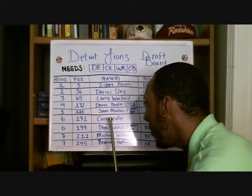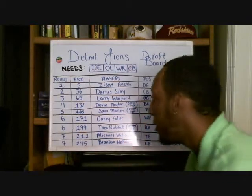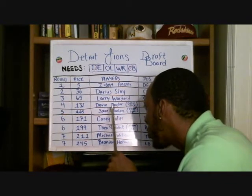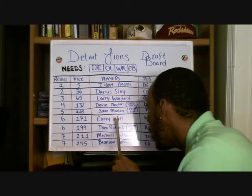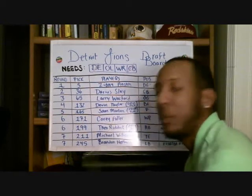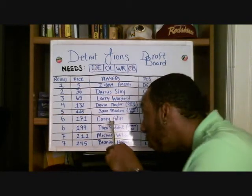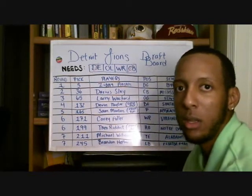Here's another example. Wait for it. Coaching. If he gets a wide receiver coach that gives him the attention that he needs, focuses in on Corey Fuller's weaknesses, turns them into strengths, you might have your second receiver right here. Corey Fuller, 6'2".